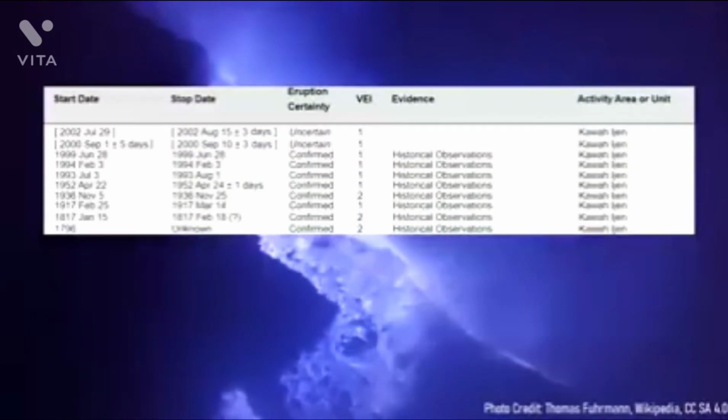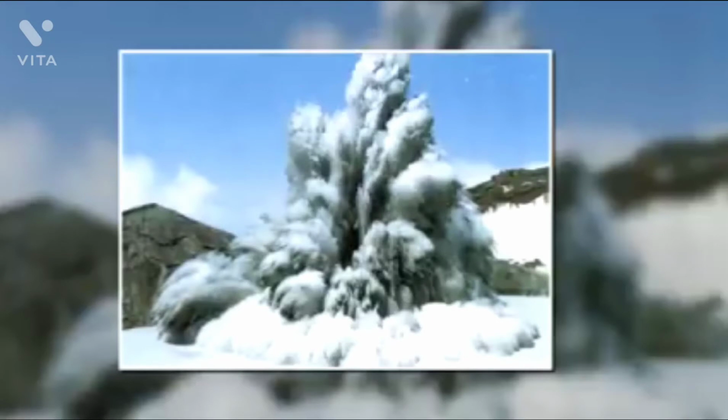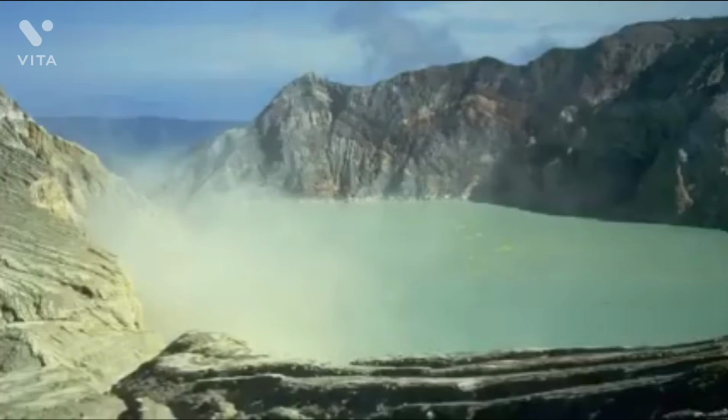Very few of its recent eruptions created lava, as the primary eruption type resulted in a series of explosions of water in the crater lake. The most recent of these phreatic eruptions was documented in 2002. So, what hazards does this volcano pose?